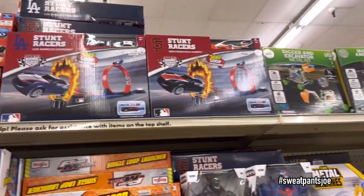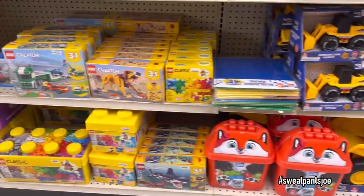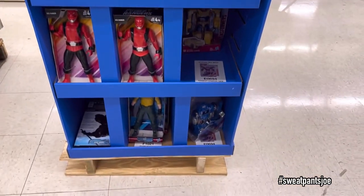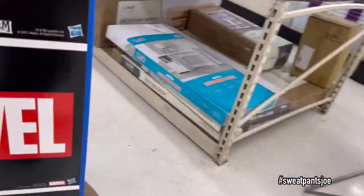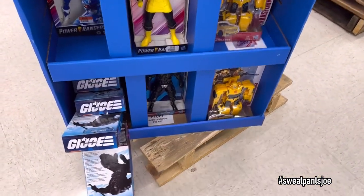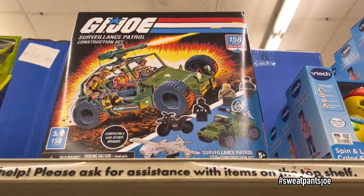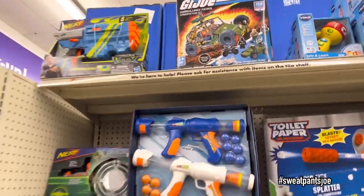Baseball themed stunt racers, which I thought was kind of interesting. Yeah, go figure. There's some Legos. And then they had this end cap here. Just a bunch of Power Rangers, Star Trek, and Star Wars figures. You know, nothing crazy, but just cool to look at. There's a G.I. Joe there at the bottom, and it's Snake Eyes. I thought that was like a regular vehicle for a second there.